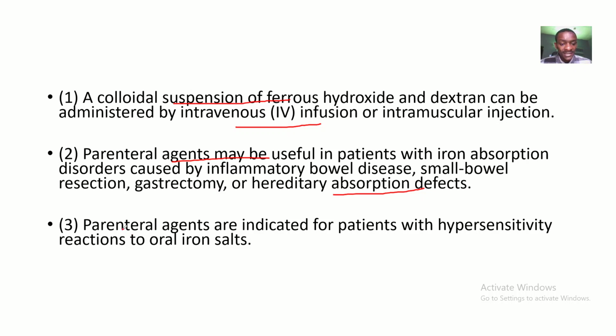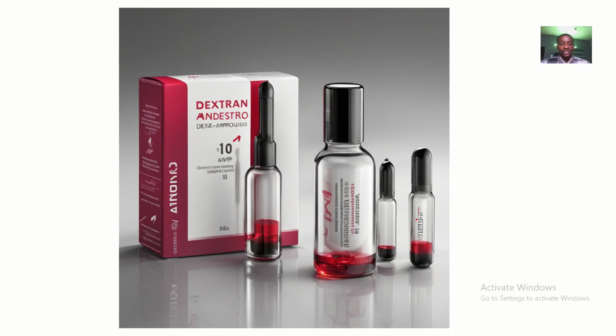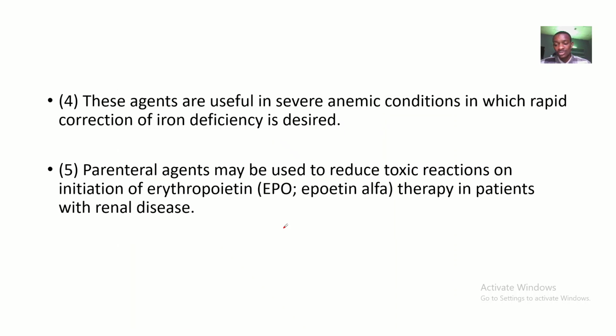Okay, so now these parenteral agents are indicated for patients with what? Patients with hypersensitivity reaction to oral iron salts. So it could be that you are giving the iron supplement or iron treatment through the veins, because if you give it through the oral route or through the mouth, the patient will react to it. That's an allergic reaction. So you want to actually just dump it in the veins directly. Okay. So you can see this was the dextran. These are what dextran drugs look like. Okay. And this dextran is the drug that you can give, right?